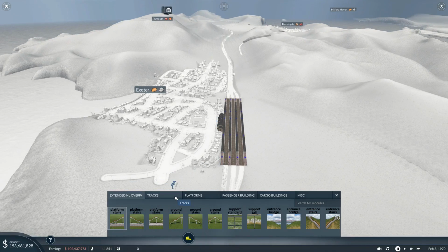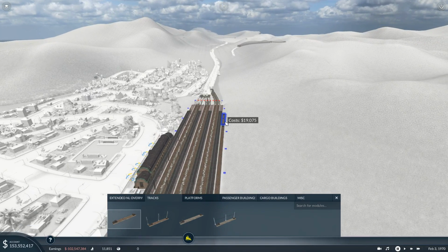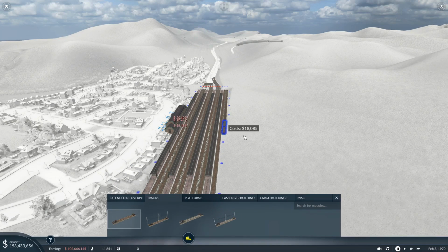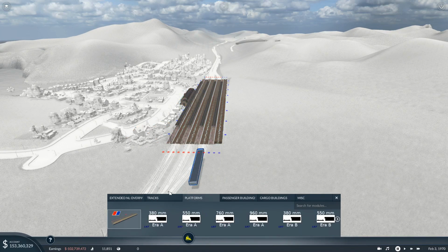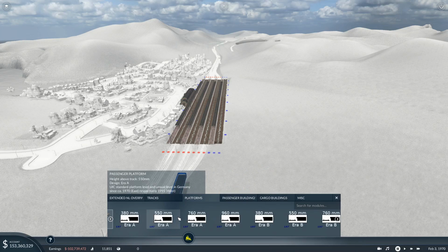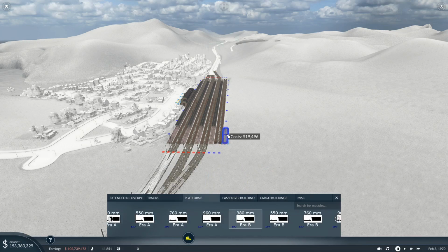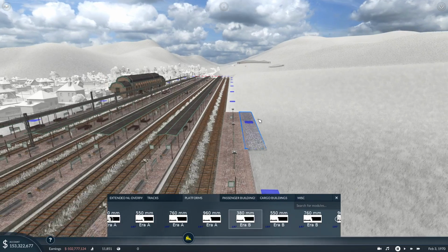Configure tracks. Yep. High speed now. We're leaving station tracks as low speed. Why? I've got no idea. Just because. Now, I think possibly Exeter will try to build out this side, so I'll try and get a few tunnels and stuff in. I don't know what this station is. I think it's this. It looks like that. It is that. 380. You look larger. No, it's fine.